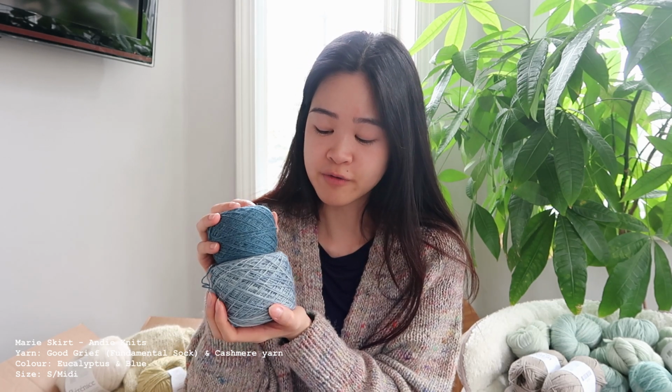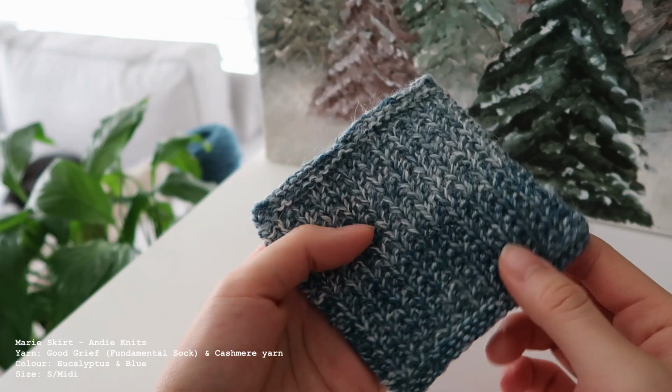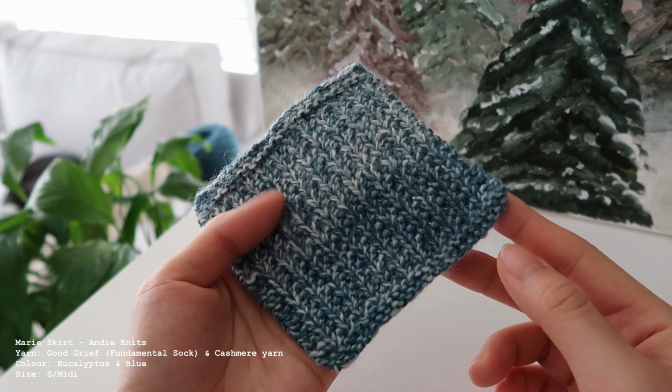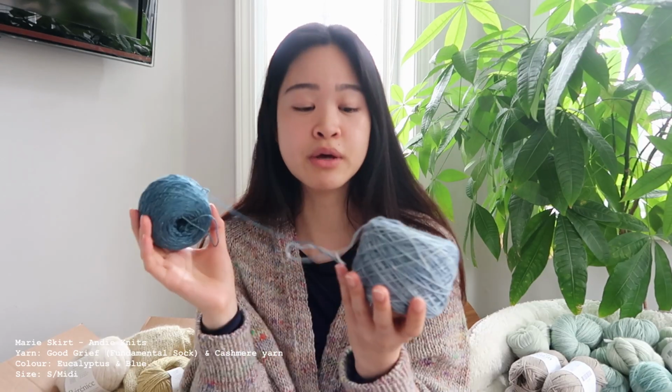So the combination of these two I think will give a very denim looking garment. And how cute would it be if I knitted this and it looked like a denim skirt, and it's actually a knitted denim skirt. So I'm gonna swatch it up after I film this video, and then I'm gonna insert a clip of it here so you can see. But I think it's gonna give a denim look to the garment, and I'm very excited for that. A little bit about these two yarns.